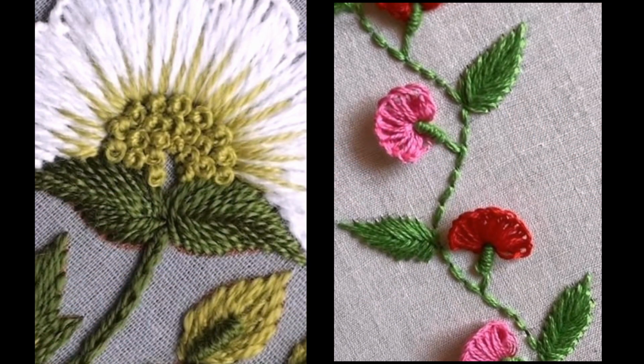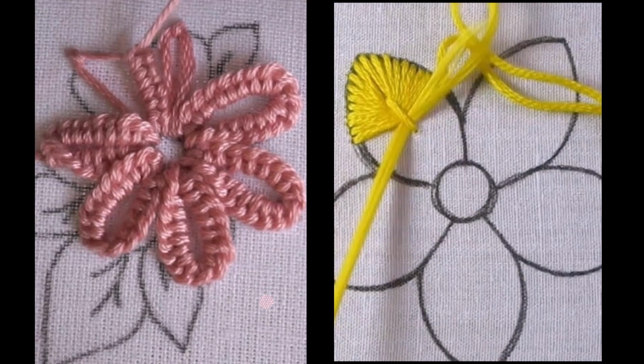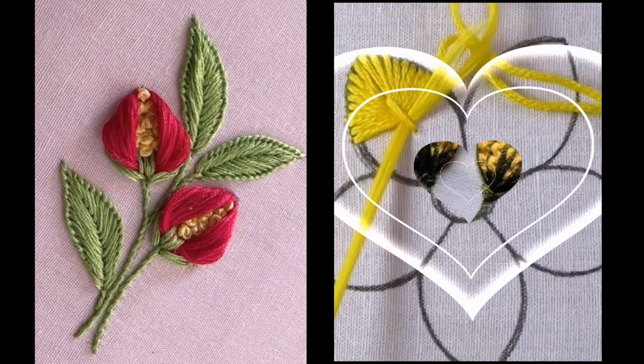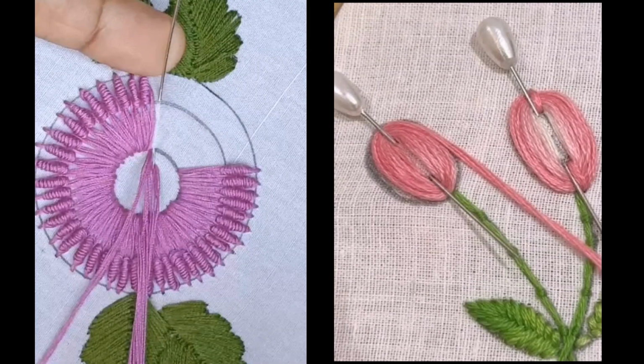Now let's look at traditional embroidery designs. These designs are inspired by culture and heritage. They include patterns, borders and authentic motifs. Traditional hand embroidery is often seen on suits, saris, shawls or festive wear.